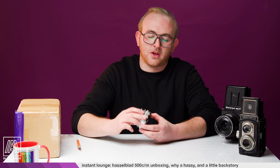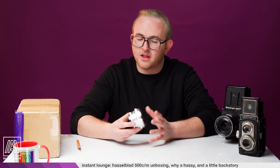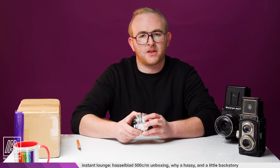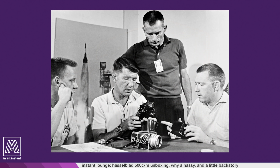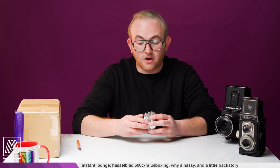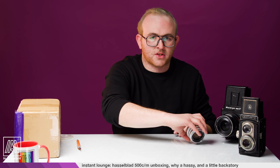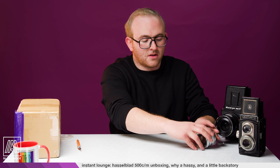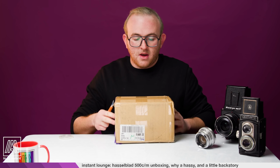And the reason that I got the chrome version of this lens is because it reminded me more of the lunar cameras, the 500 ELs that were used on the moon. They did have black lens components, but there were silver hoods, and some of the lenses were actually silver. But at any rate, the chrome version of this lens paired with the silver and black version of the camera, I think is just the look that I was always nostalgic for. So I was like, if I'm gonna invest in this camera, I may as well get the version that I've always wanted.